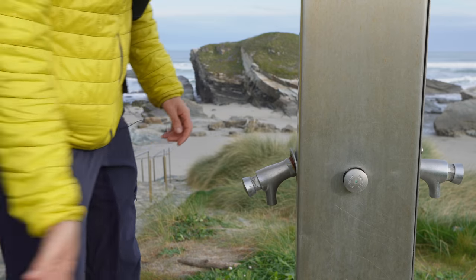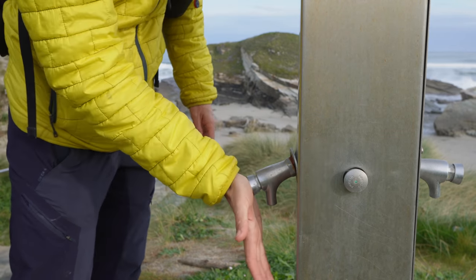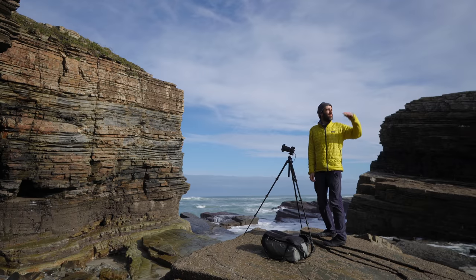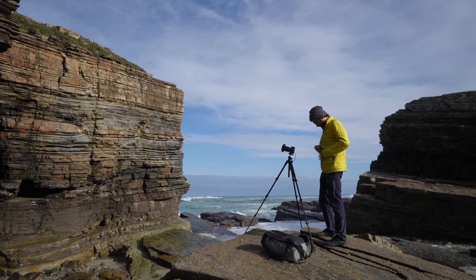Bringing a towel to clean yourself is also a must, especially off-season when the showers don't work. I didn't bring one. It's not just shoes though. The wrong clothes can ruin our day of photography.